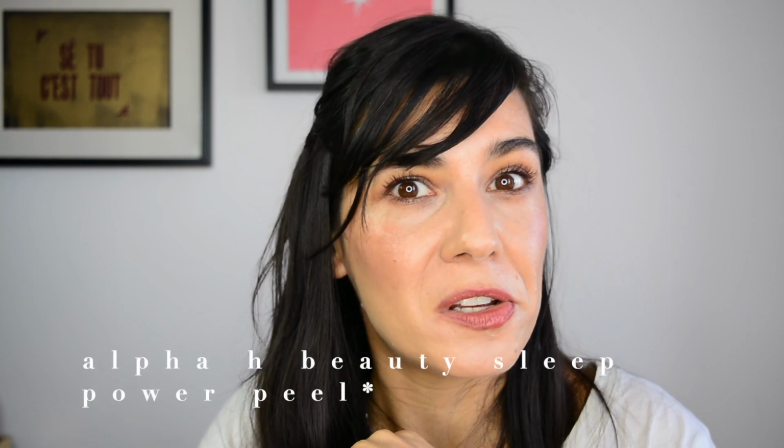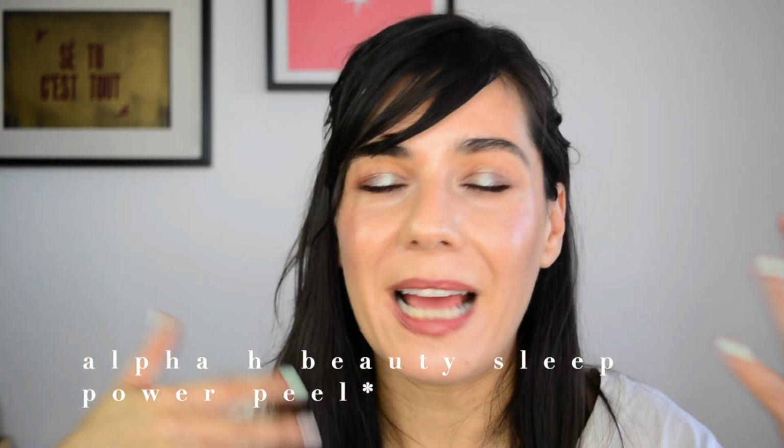Sunday Riley Good Genes, which is a lactic acid sort of cream base, and the other one is also a cream, which is the Alpha H night peel. It has a glycolic acid and a little bit of retinol in it. Those are two of my favorite products, and they're one and done. You wash your face, you apply that to your face, and you're good to go. You may want to add moisturizer, but I haven't found anything like that to recommend to you.